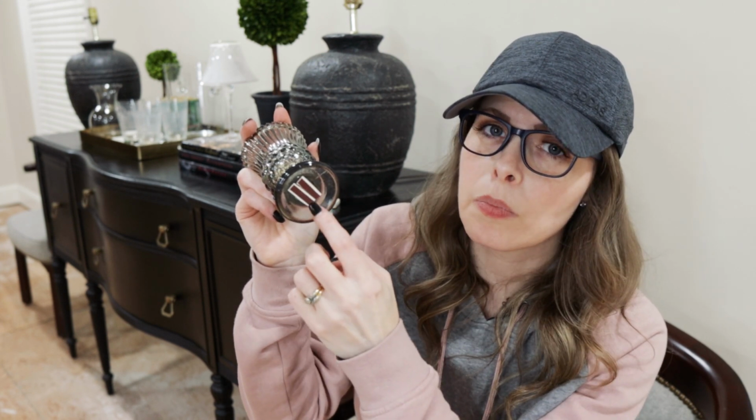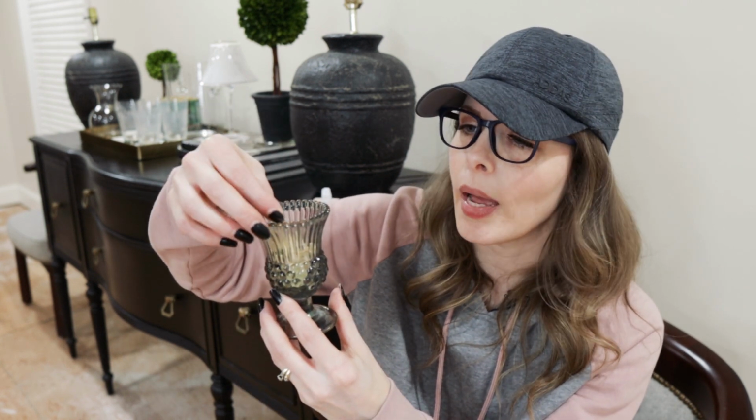So here is mine. Now if your base is a little smaller, you may have to trim down the striker just a little bit, but there's our matches. We're just going to take one out, and you can find matches taller than this. I'm not about to waste a lot of money on a specialty match when I was able to get 6 small boxes for $1, so we're not worried about that. I mean, they're down in there, but you can still stick your hand in there and get them out.